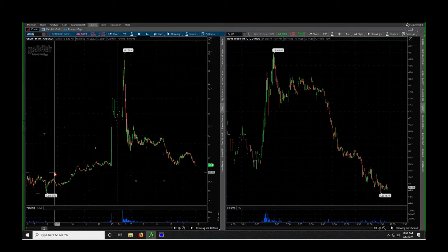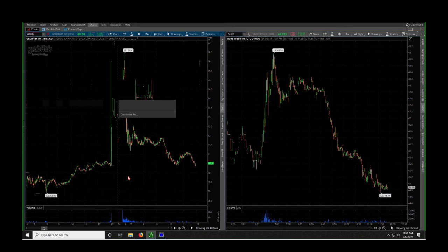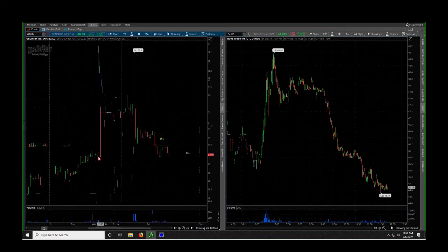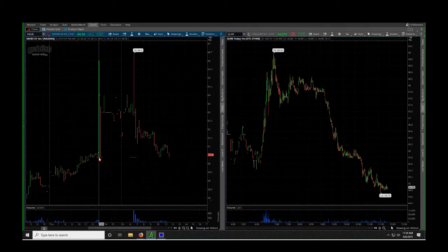Let me see the last 5 days how it's traded. You see how it filled the gap? See that? It's like they came with the news to fill the gap. They filled the gap. There's the gap fill. And then you could still fill that gap there.